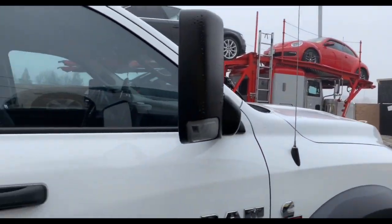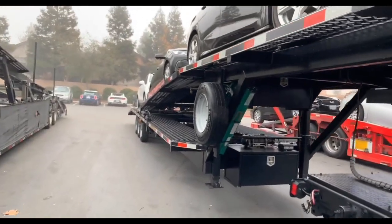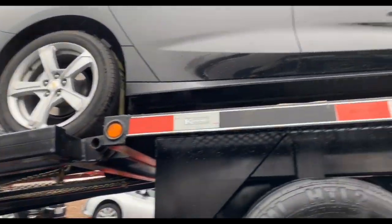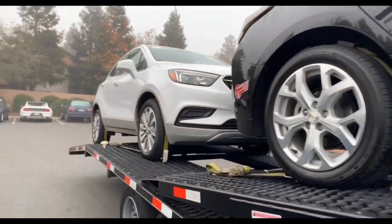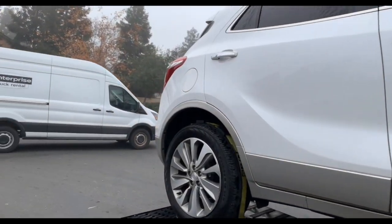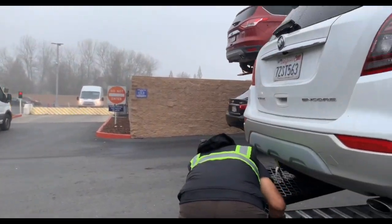It's 9:55 and we made it back to the location we were at this morning, which was CarMax in South Sacramento. We're going to deliver these three vehicles. And we may be done already for the day. Keep in mind, we did work an hour and a half yesterday. So it's making for an easy day today when you put some of the time in the day before.